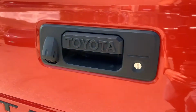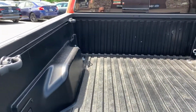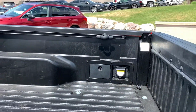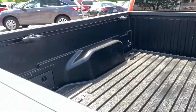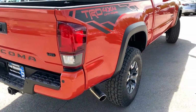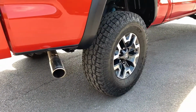It is a lockable tailgate. You can see the bed. It's in amazing condition. Has your tie downs on the sides. Your chromed exhaust.